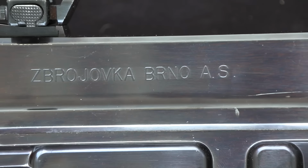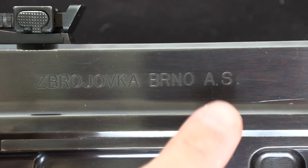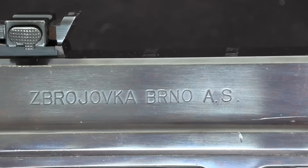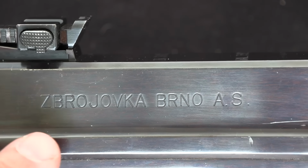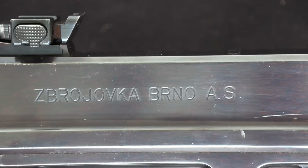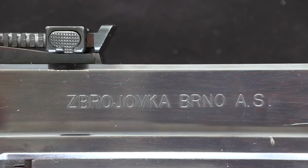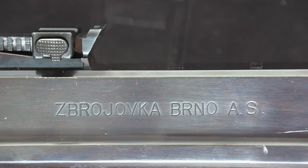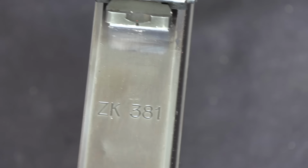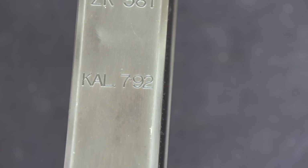As I mentioned, manufactured by, well, in this case, it's marked Žebrovka Brno AS. AS means basically private company. We don't know exactly when this example was manufactured, but from this naming convention, we know it was after December of 1940, because that's when the company name changed to get rid of the reference to Czechoslovakia in it. On the top of the receiver, we have the model designation ZK381, caliber 7.92, so that's the 7.92 Mauser cartridge.